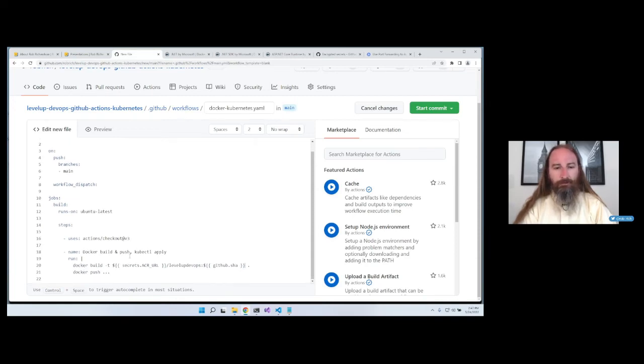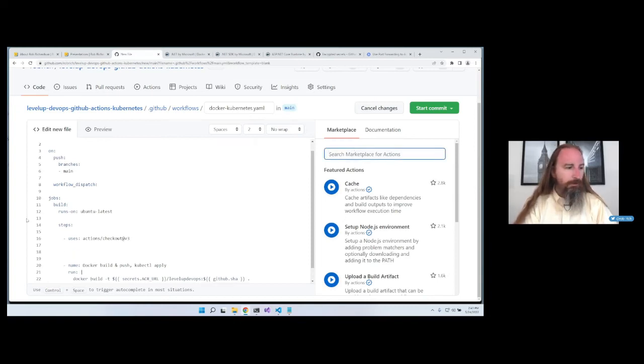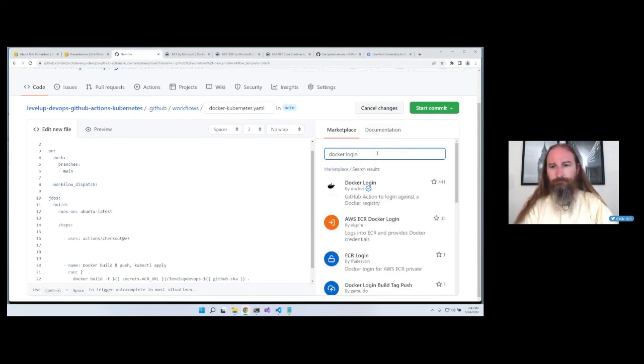Excellent. So now that I've tagged it with that, I can push it there. Let's copy this. Let's paste it there. And now I've pushed it up to my private registry. Well, kind of. I'm going to get an authentication failure. So let's add a step that will log into Docker. Let's come in here and we'll take a look at our content. And let's look for Docker login. Ooh, this one looks like a good one.